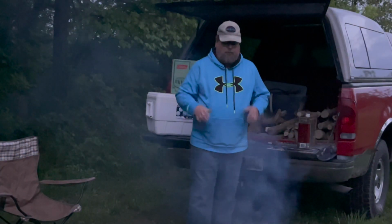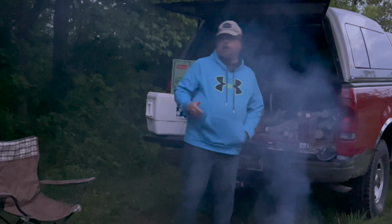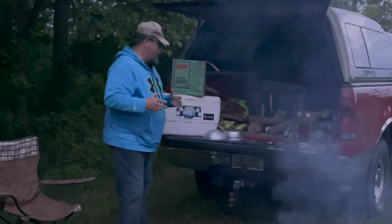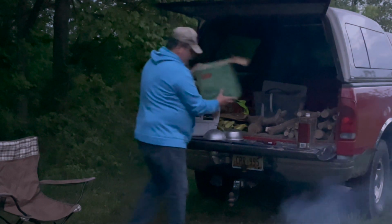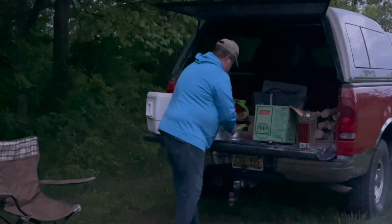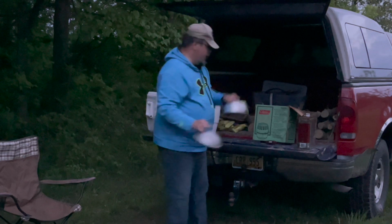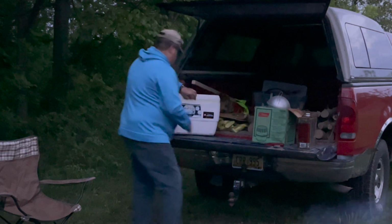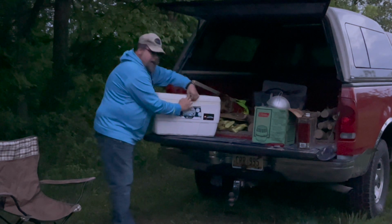Well, we're going to get some stuff ready now for supper. I asked you earlier if you wanted to put in the comments what you thought I was going to have for supper. So we're going to get that out and figure that out. We've got the two snuffers for the Coleman heaters. We're going to put those right here for now. And I've got my cooler, so I have options tonight.